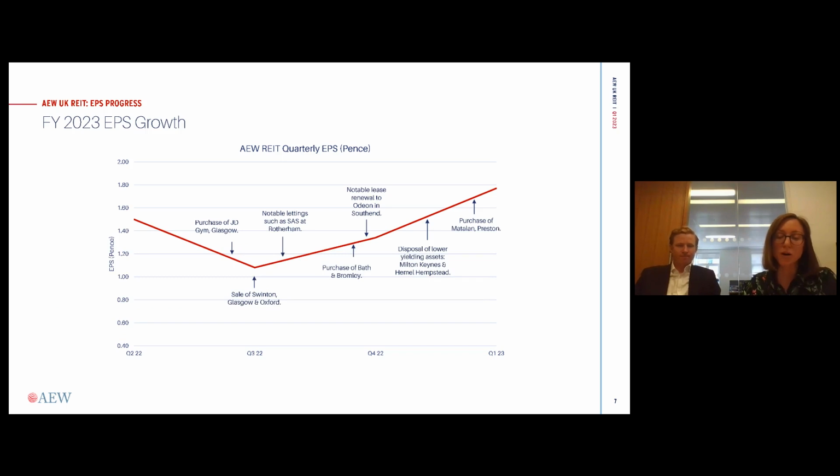Now, turning back to our announcement made last Wednesday, we were very pleased for this quarter to see the improvement in our EPS continue in line with where we had expected it to be. And this chart will show you that our earnings have been improving over the past 12 months, but quite markedly during the last quarter, and we're really happy to see that.